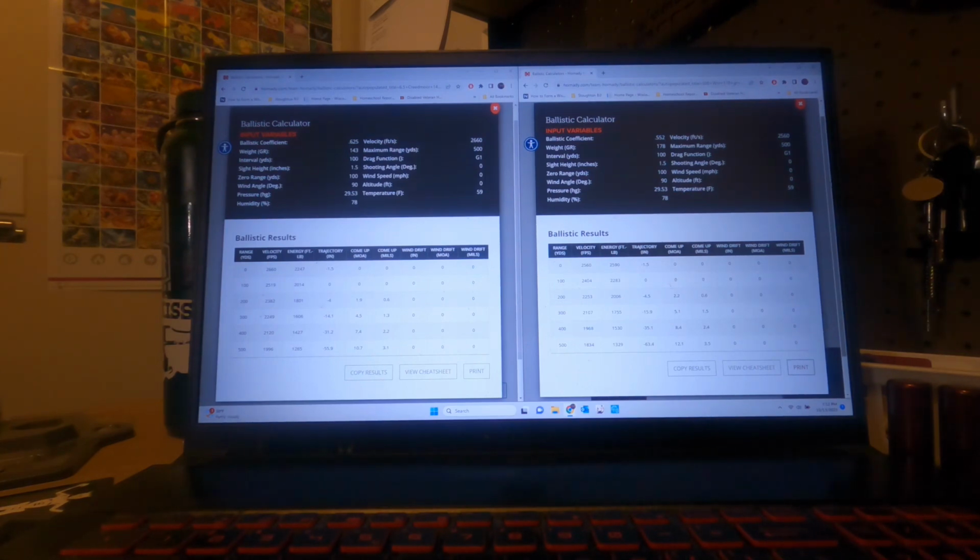Then I'm going to show you what the difference is between what this says for my 308 and what it's really going to be, because I have a 16.5-inch barrel on my 308. Okay, so let's talk about this.